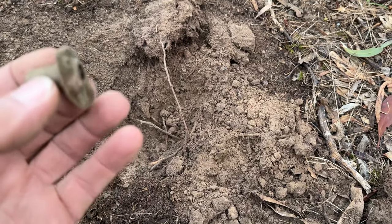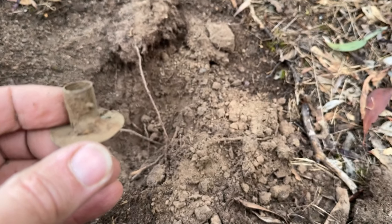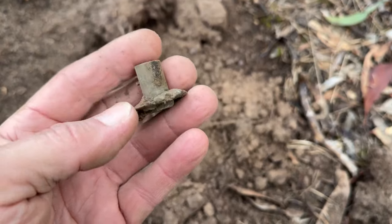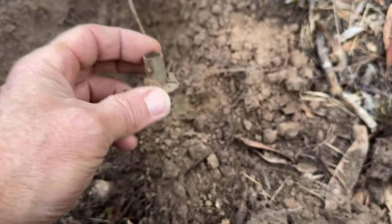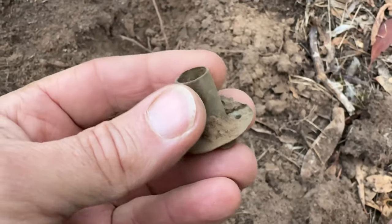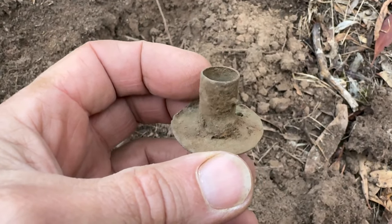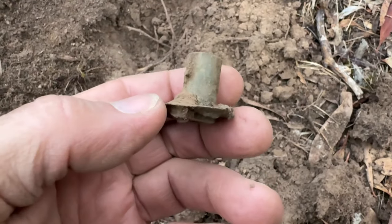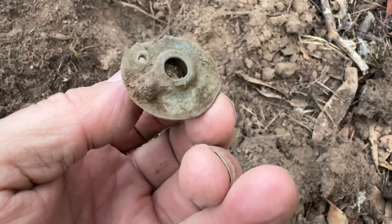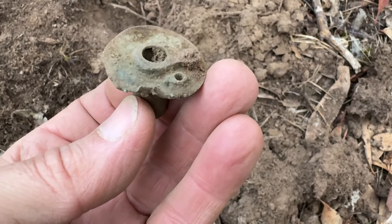Oh, I know what that is. Now, if I started watching the screen and not my hand, I'll tell you what. I'll just be back in a tick. That's better. Now, I do believe I know what that is. Anyone out there want to have a guess? And that is the big giveaway.